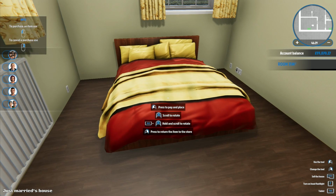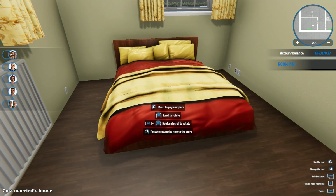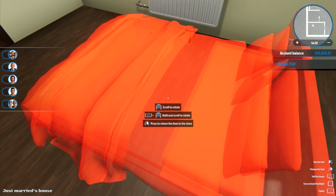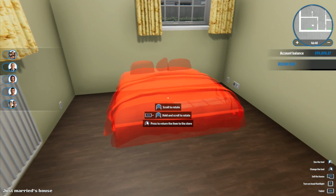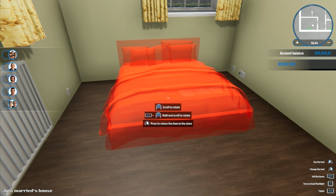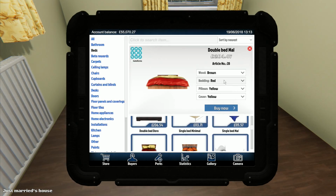Actually... Because this could be a guest bedroom, really, couldn't it? Now, if I'm putting that one there, what space have I got over in this corner? I think I've got space. So we could have this as a guest bedroom. That would work. I don't like that colour, I will admit.